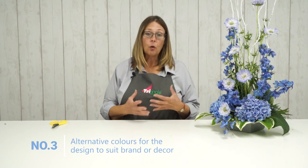And then top tip number three, it could actually be made in different colours if you wanted to either suit the decor or maybe even some corporate branding. So if the company that you're supplying to actually has a corporate colour, maybe it'd be nice to do it in those colours.